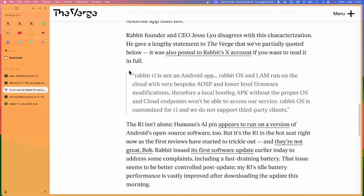This statement seems a bit crap. This statement seems a little bit shitty. If they can actually write down what their reasoning is behind this. I don't know if they have.